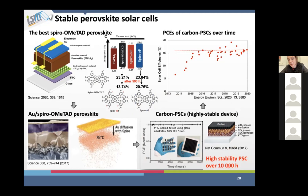And that is very advantageous for our system because we need the illumination for a long time and to convert or take the charge for a longer time, and then store it in this storage device. So we are working on the carbon-based.